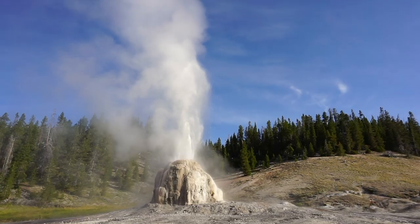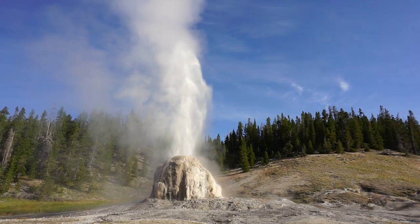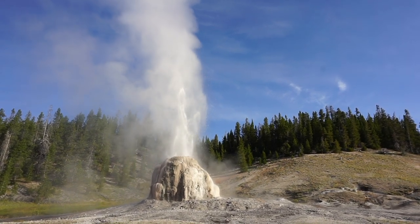Right here is the Lone Star Geyser. It's actually a lot cooler than Old Faithful because there's no people here. If you go to see Old Faithful, there'd be a crowd of maybe hundreds of people. And we've got this all to ourselves. It's just a minor eruption right now, so we're going to sit and wait and see if it gets any bigger. We got round two. Shooting up higher this time.